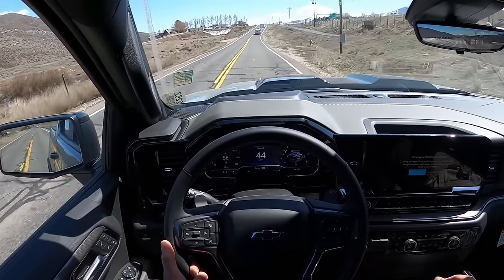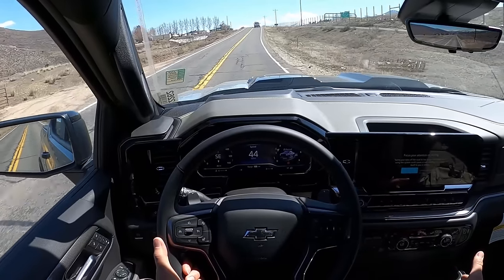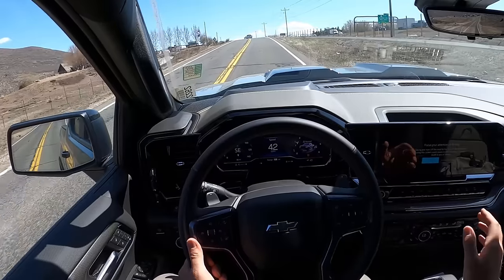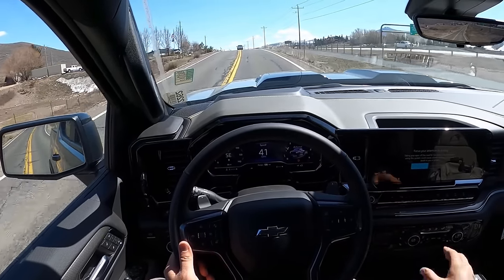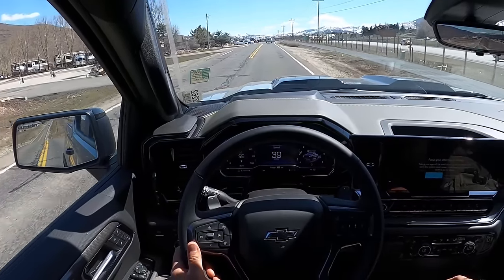What I will say is these ZR2s, I feel like they're rarer than the Raptors. They're not harder to get, but Ford pumps out so many of those Raptors. I see them everywhere, whereas I don't see the ZR2s, especially with the Bison package, as much. So there's a little bit more of a rare factor, I suppose, with it.